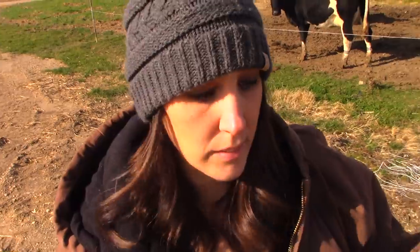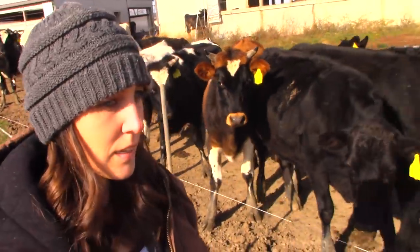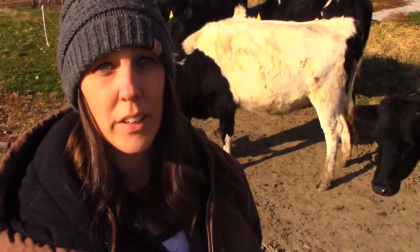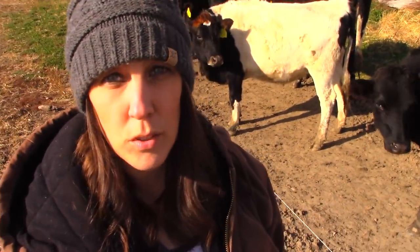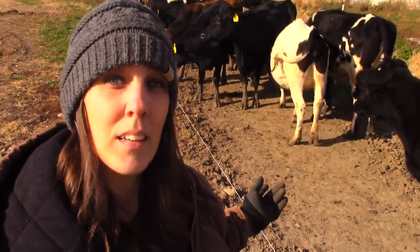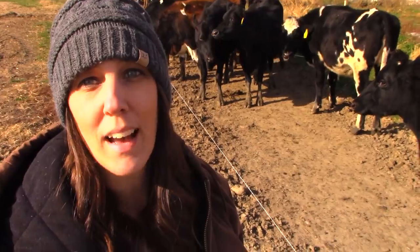Next project that we're working on is moving our dry cows into a different paddock. The pasture that they've been in, they've been in for a week or so. Got it pretty much cleaned up, so we'll switch them around. Keep the ladies happy. And since we've had such nice weather, the grass has still kind of been green and growing, a little bit anyways. So there's a little bit out here for them to eat. Plus it gives them lots of exercise, so that the cows don't get fat. We don't want fat cows.